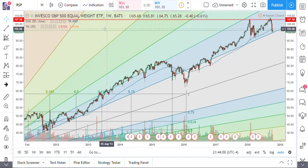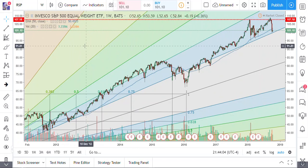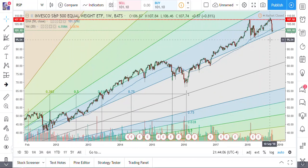I consider these zones up here the Momo areas, each one of them being a higher momentum zone. And then once you get down in here, you're threatening a trend change down in this zone. And we're right down here testing it, and we're below the 50-week moving average. So it's never good to be closing the week out below the 50-week moving average. It's not a bullish sign at all.